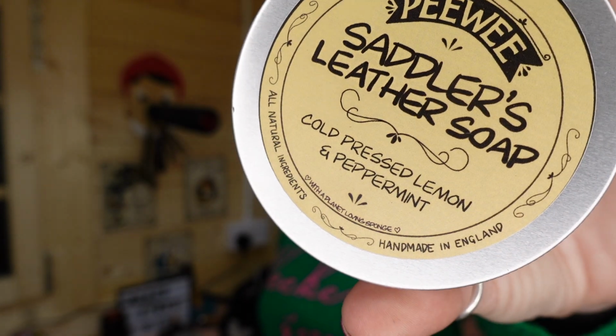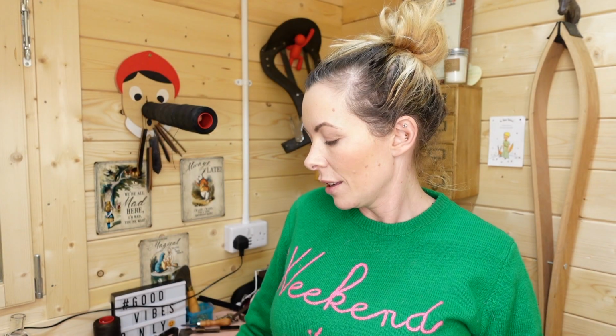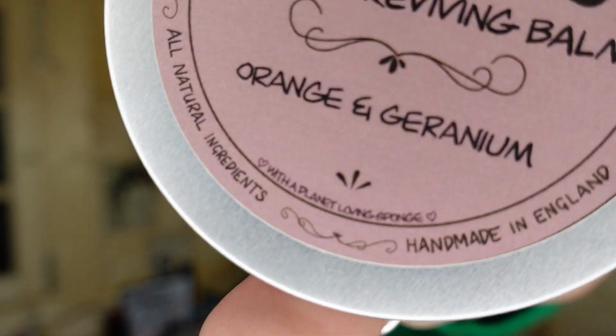We're going to look today at the leather soap. This one is cold pressed lemon and peppermint. The leather conditioner. This one is chocolate orange. And also the reviving balm, which is orange and geranium. So what makes the PeeWee stuff different from others?